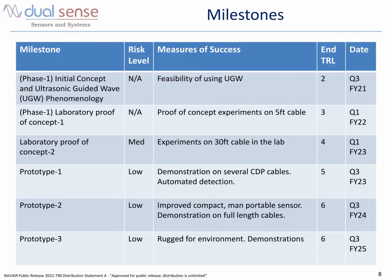Next, our milestones and schedule. As I mentioned before, in phase 1, we studied the ultrasonic guided wave phenomenology and showed the feasibility of using ultrasonic guided waves for measurement on the CDP. Later, we performed laboratory proof of concept experiments and showed that the technique works on 5 feet long CDP sections as an example. These experiments were done in phase 1 and the ending TRL level was 3.